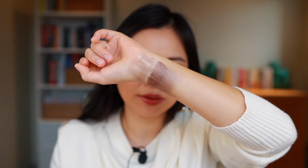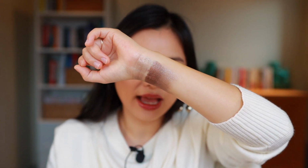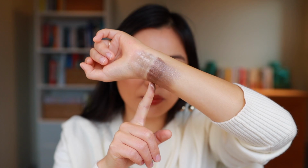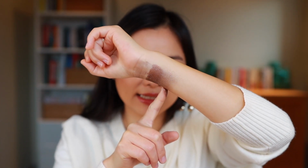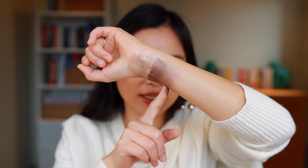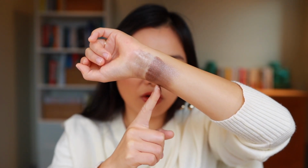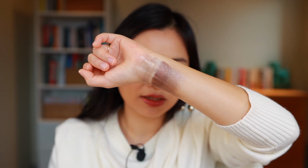The other difference is with the shimmer particles they have. Hopefully you can see this a little bit more clearly now, but in general with the Pat McGrath, there's more shimmer, and also the shimmer is a little bit more uniform in size. Looking closely, there are actually multiple shades of shimmer in the Pat McGrath. It's not just silver. There is a little bit of bronziness as well, but on the whole, I would say there is more of a uniform texture to the Pat McGrath shimmer.